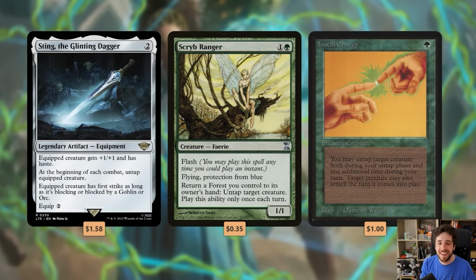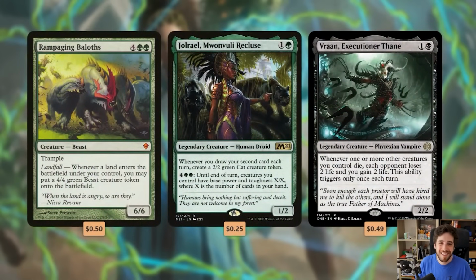This is Instill Energy. It's a very old card, and reading the card does not explain the card, I don't think. It basically gives the creature haste, and you can untap the creature once per turn, I want to say, on your turn? Something like that. I don't know. Look up the Oracle text. It's really good, though. And then, okay, so for payoffs, there's various payoffs for doing our Zimone and Dina things.